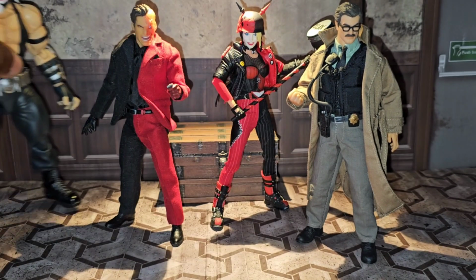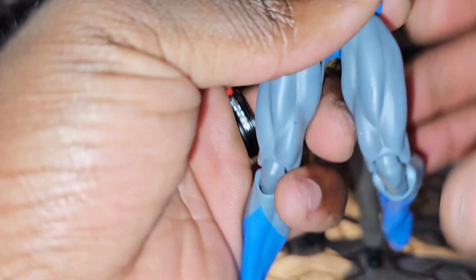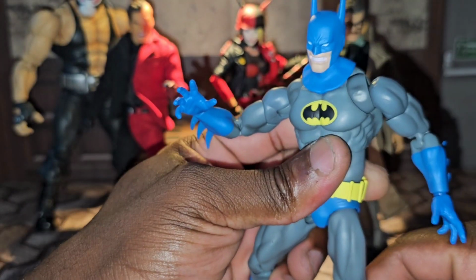And speaking of Bane, how can you get Bane without getting the Batman whose back he broke? I do have him on the shelf with Bane holding Batman breaking his back, so therefore he doesn't have his cape on. But I also was able to pick up this dude as well.